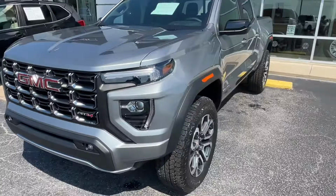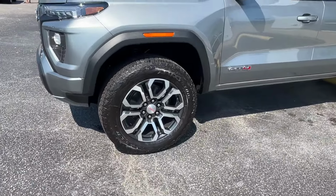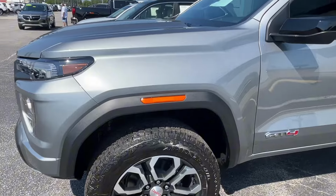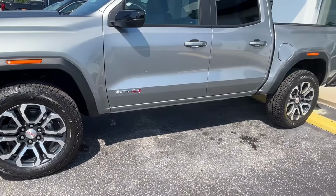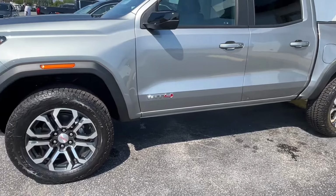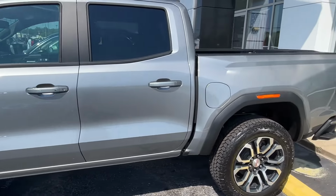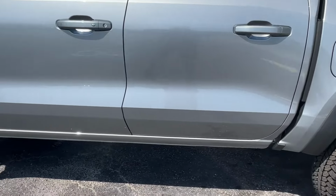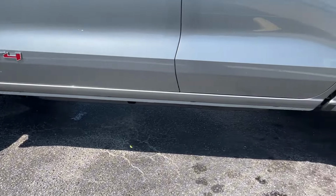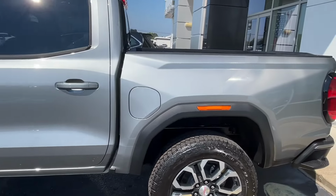And around the side here, you do show the nice ground clearance. This has a 2-inch lift over the factory ride height. This is the same as the Colorado Trail Boss. Going down the side here, I think that the design is really good. The lines and everything look proportionate. You don't have a bunch of different coloration going on here.